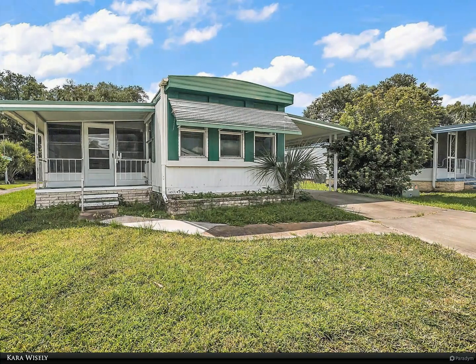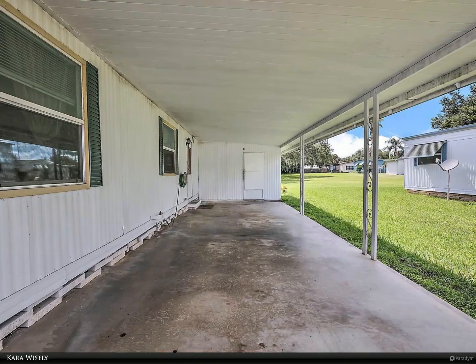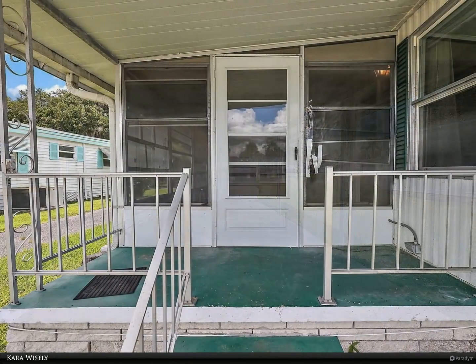The home features a huge master bedroom with an open floor plan and the kitchen has been updated in the last 2 years. The home has a huge Florida room off of the living room area looking out to the street.